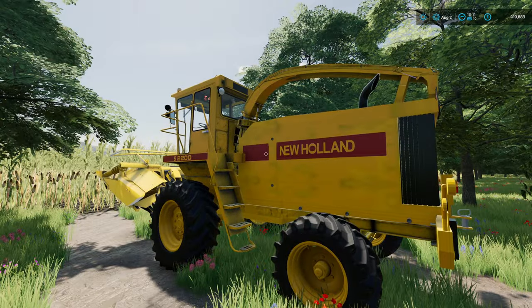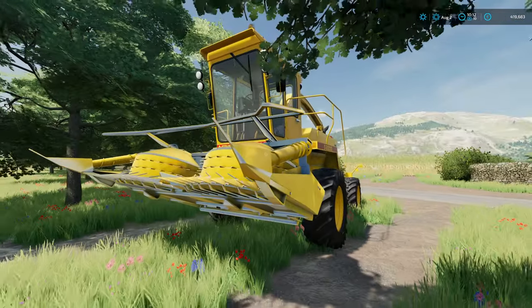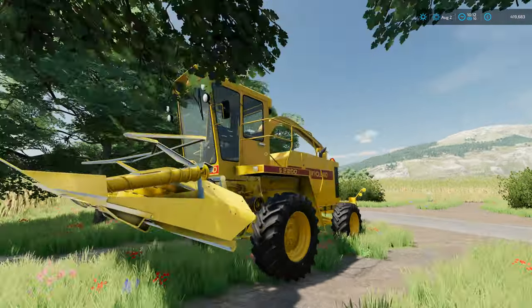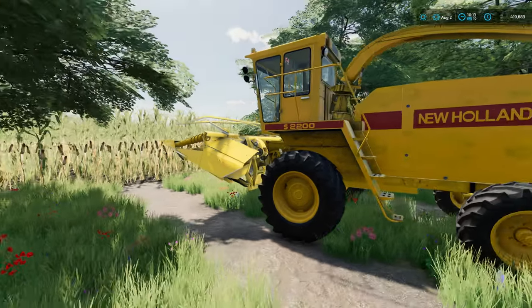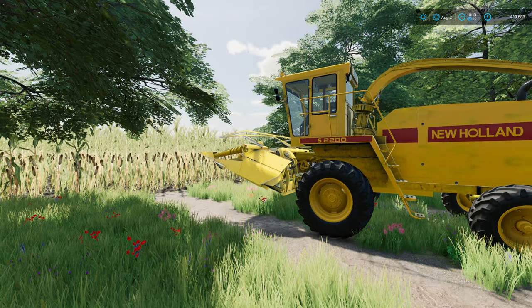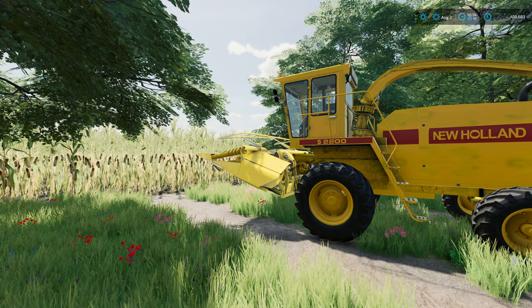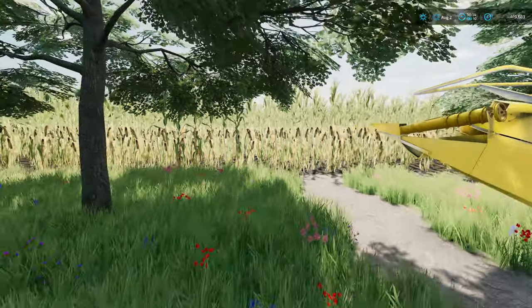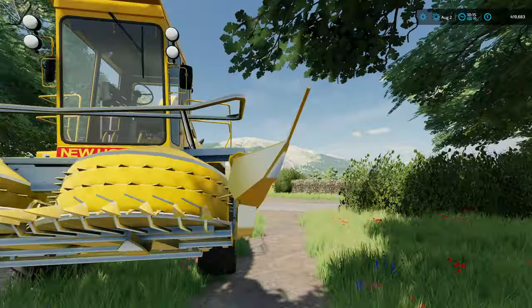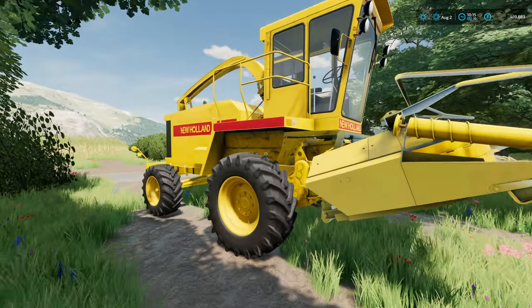But we have an old New Holland S2200 with header. We own this. $38,000. And we can purchase different headers for other crops if you want to do like whole crop silage and stuff like that. Or just to bring in the grass, chop the grass. That is something we have. So we now have it. I believe it is by Schnorkel. That's what I want to say.